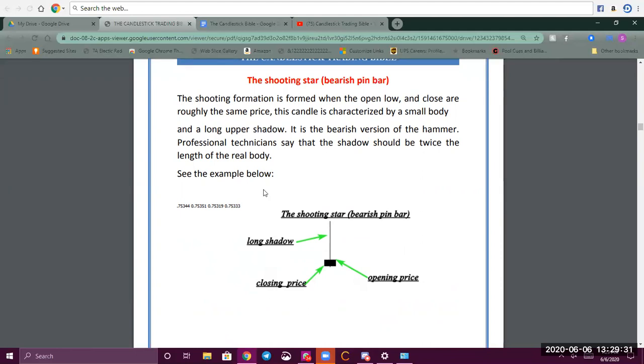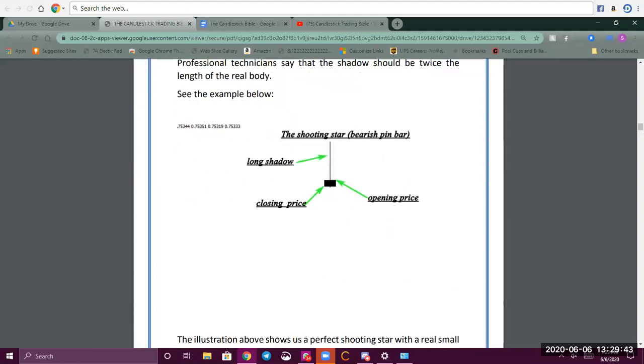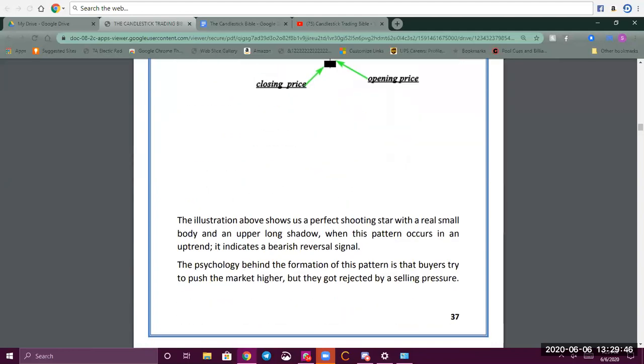So shooting star, key note in red, put an asterisk, put a star. It should be twice the length, should be long. Big wick. Big wicks. That's it. The illustration above shows us a perfect shooting star with a really small body and a long upper wick. When this pattern occurs in an uptrend, it indicates a bearish reversal sign.